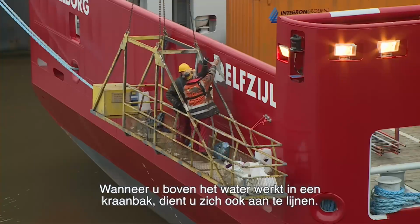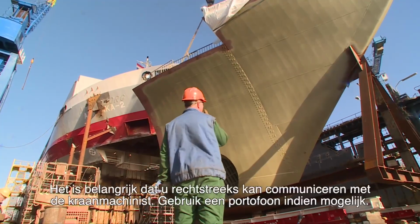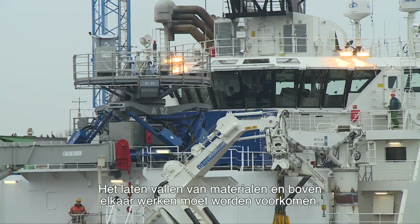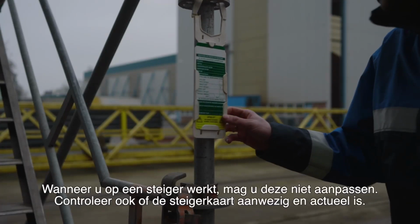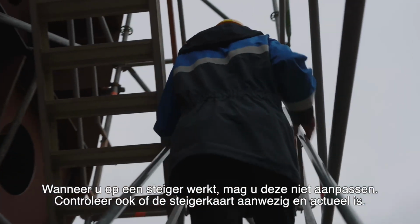When working above the water in a work basin on a crane, you must also align yourself. It's important that you can communicate directly with the crane operator. Use a two-way radio if possible. Dropping materials and working on top of each other must be prevented. When working on a scaffolding, you may not adjust it. Also check if the scaffolding card is present and up to date.